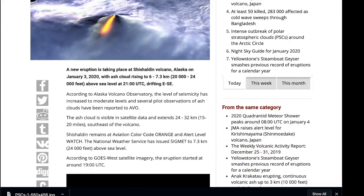All right. New eruption is taking place at Shashaldan volcano, Alaska on January 3rd, 2020, with ash cloud rising to about 20 to 24,000 feet above sea level at 2100 UTC time. According to Alaska Volcano Observatory, the level of seismicity has increased to moderate levels, and several pilot observations of ash clouds have been reported to the AVO. The ash cloud is visible in satellite data and extends between 15 and 20 miles southeast of the volcano. Shashaldan remains at aviation code color orange and alert level watch.